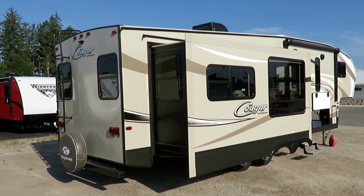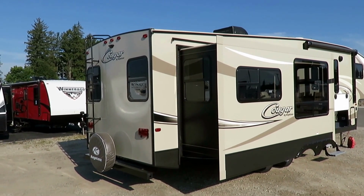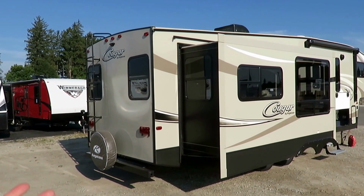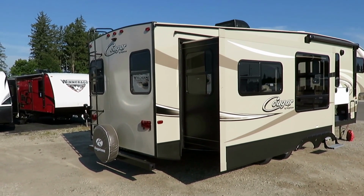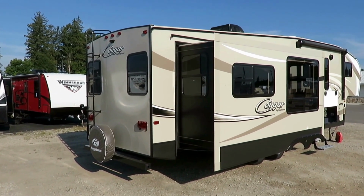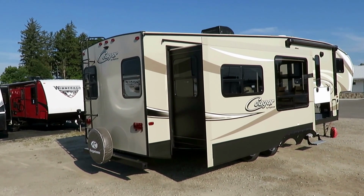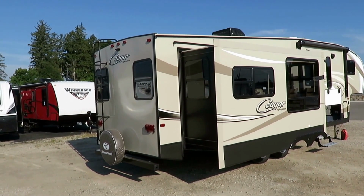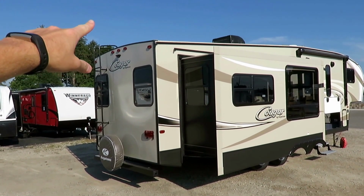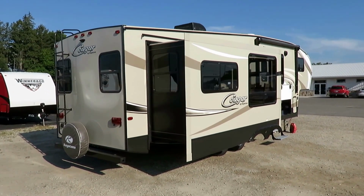This is basically built very similar to the Keystone Passport, their number one selling lightweight. Very realistically speaking, this is a fifth wheel version of that lightweight trailer. And that's, in its class, one of the very best selling, if not the best selling lightweight on the market. So they've got a good thing going here. This does have a 3/8 roof deck with 5-inch stamped steel roof rafters, so it is fully walkable.